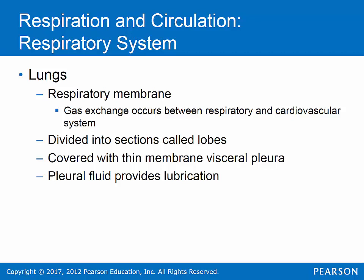So if you see that, and you will: external, outside world. Internal, inside the body gas exchange, because that whole process that happens in the alveoli also happens at the cellular level throughout your entire body, at the cell level in every tissue.